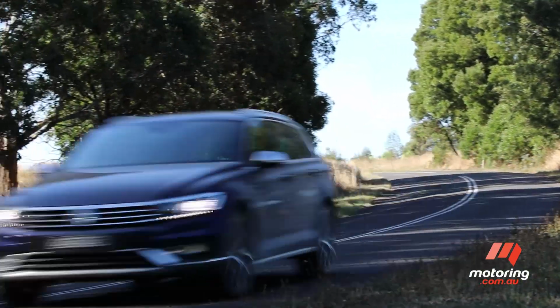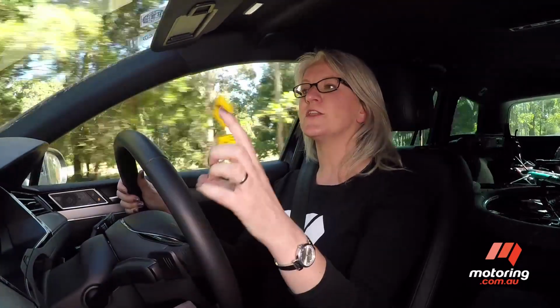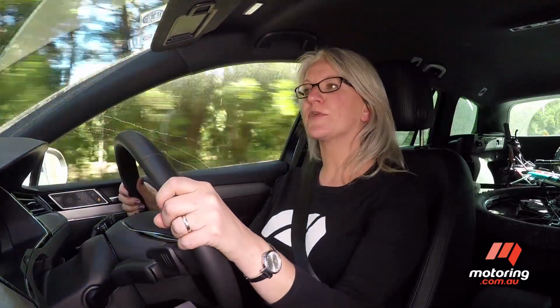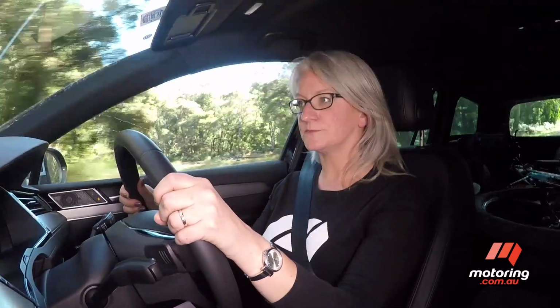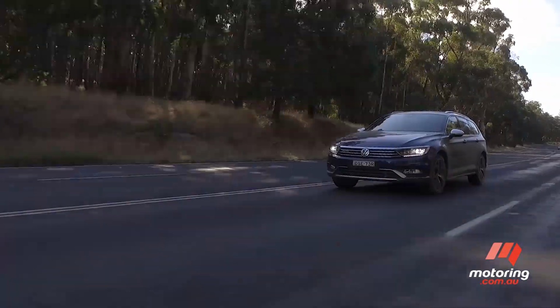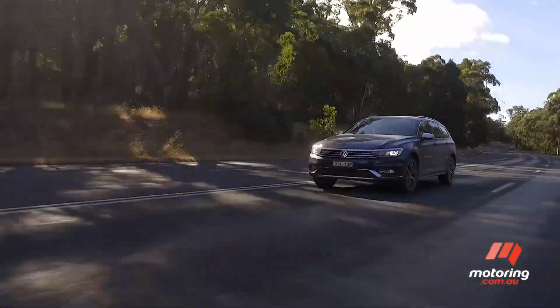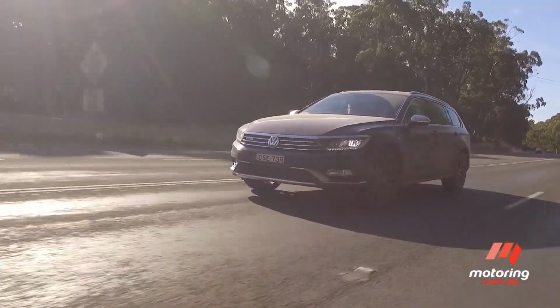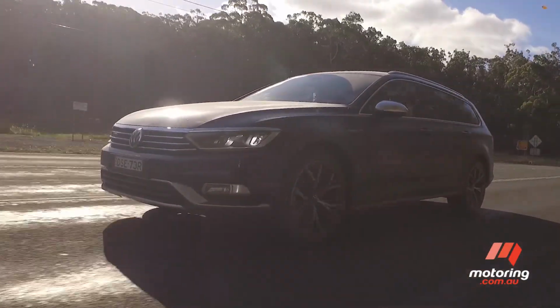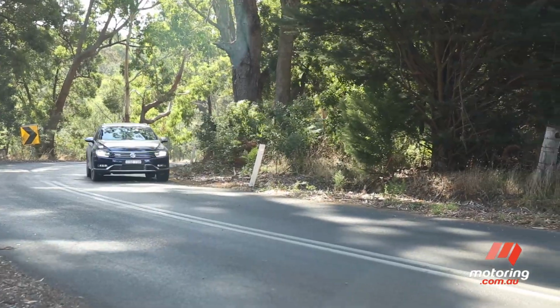The Passat Alltrack has probably the firmest ride of the three cars. It's got a larger 19-inch wheel and it's a lower profile, so you do feel a lot more bumps, even on the tarmac roads. The 2-litre turbocharged diesel engine is responsive enough and it's got lots of torque down low, but it's hampered somewhat at really low speeds by the DSG gearbox, which takes time to get moving.